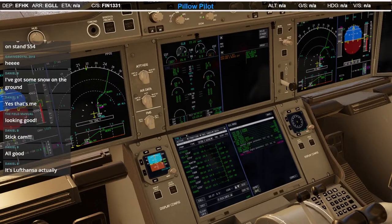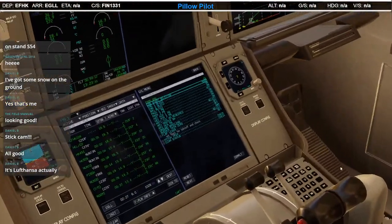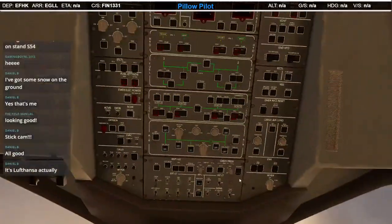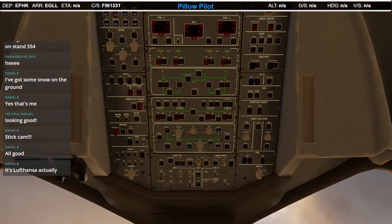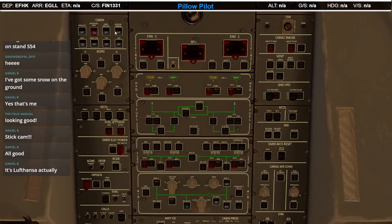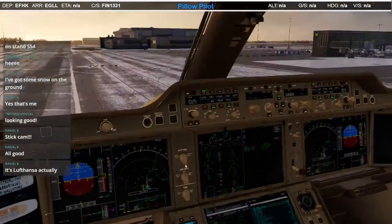We'll skip through to the next page of stuff as we're getting ready. After start checklist. Parking brakes. Engine start selects will go to normal once we've done that. Engine 1 bleeds and packs can go on. And now we can turn on the landing cameras, SATCOMs, all the mobile data and wireless and everything can go on.